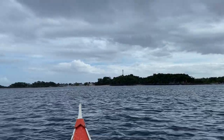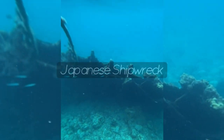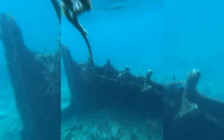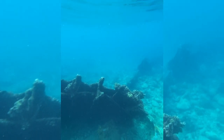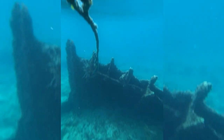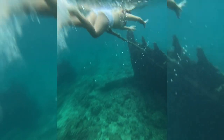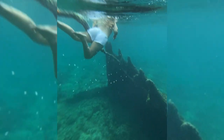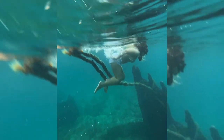For the next stop, we are heading to the Japanese shipwreck. This is the Japanese ship destroyed from World War II, as what our tour guide said. As you can see, there's not much left of it, so you can barely see the shape of the ship. I tried to swim as near as I could, but I got pretty scared, I don't know why. It's a bit scary to go near it.